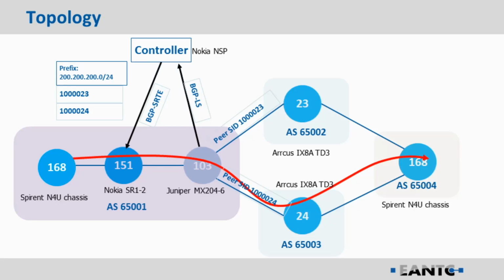And during the demo, you will see that after changing the policy from the controller side, which is pushed to the Nokia PE router, so SR12, the traffic will flow on the bottom path like it is depicted here by the red line.